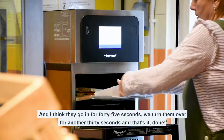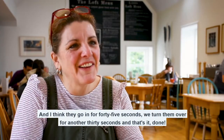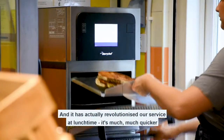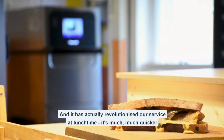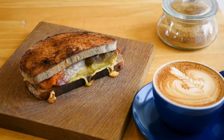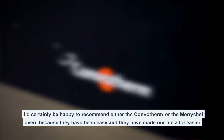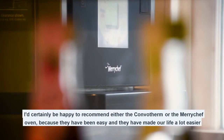and I think they go in for 45 seconds. We turn them over for another 30 seconds and that's it, done. And it has actually revolutionised our service at lunchtime. It's much, much quicker. I'd certainly be happy to recommend either the Convotherm or the Merrychef oven, because they have been easy and they have made our life a lot easier.